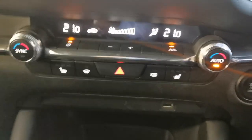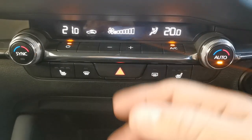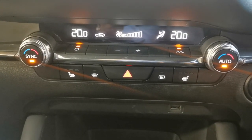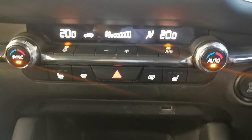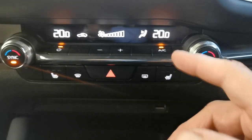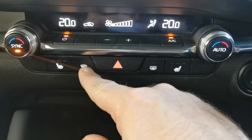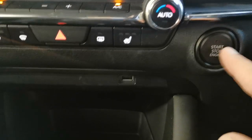But each passenger can dial in their individual temperature, the driver or passenger. If you want to sync those together, you just press sync, comes out the same temperature. So you press automatic, it will direct the air, it will adjust the fan speeds according to the internal temperature of the vehicle. If, however, you don't want to operate it automatically, all you do is adjust the fan speed and it comes off the auto setting. Heated seats, 3-stage, passenger and driver, demist, hazard lights, heated rear window, heated driver's seat, engine stop start button, USB plug-in. This is a beautiful spec.